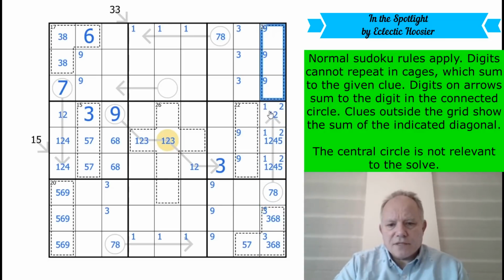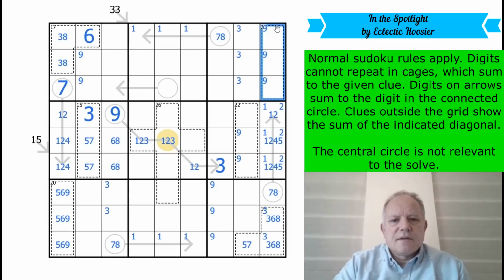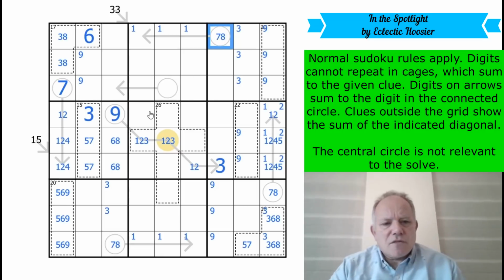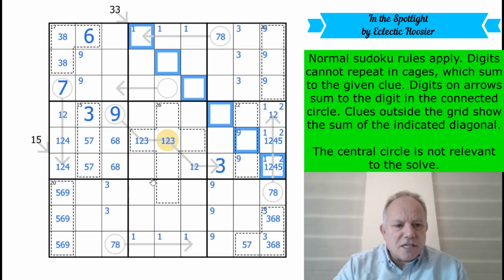This could be 9, 5, 6 or 3, 6, 8, 1, 2, 5. This would be 9, 4, 7 then, which would fix that. Still don't think we can use this central killer cage or the little killer clues. They look just a bit too averagey. So what else can we do?